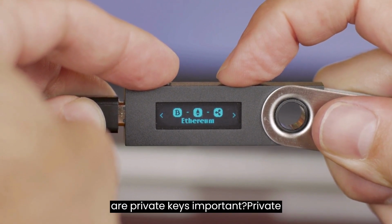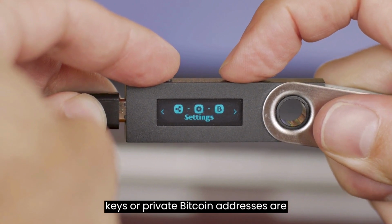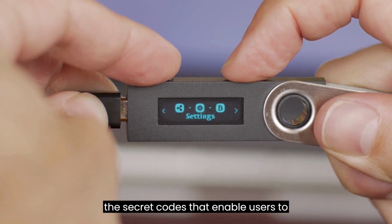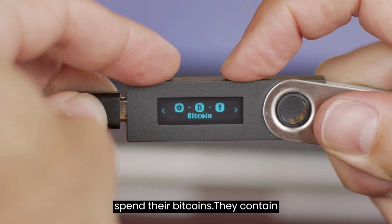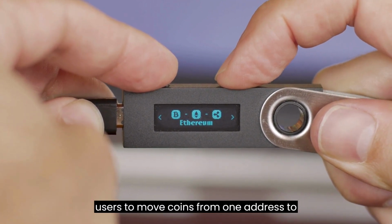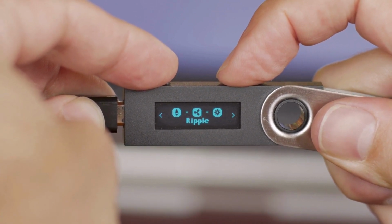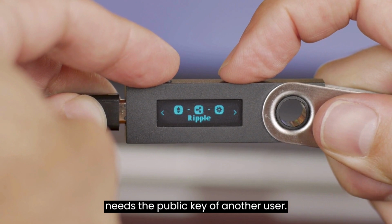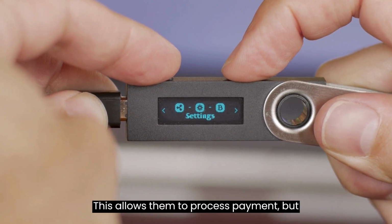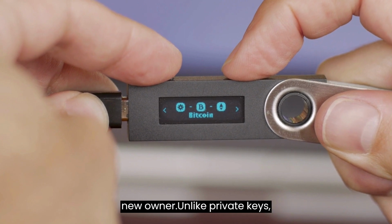Why are private keys important? Private keys, or private Bitcoin addresses, are the secret codes that enable users to spend their Bitcoins. They contain information about a wallet and allow users to move coins from one address to another. To receive Bitcoins, one needs the public key of another user. This allows them to process payment but doesn't reveal any information about the new owner.